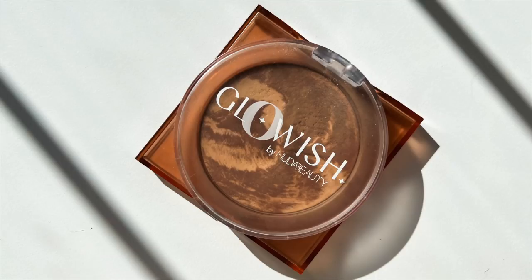Yeah, I would say so. That's gonna be my claim. This is the Glowish by Huda Beauty bronzer. I use this so much. I use the shade 02 medium. It's my favorite because I can apply this in a rush and it will still look flawless. It's such a great buildable bronzer. It's super effective and it has this most gorgeous fine pearl inside that it's going to reflect the light subtly, so it's going to just look like your skin.